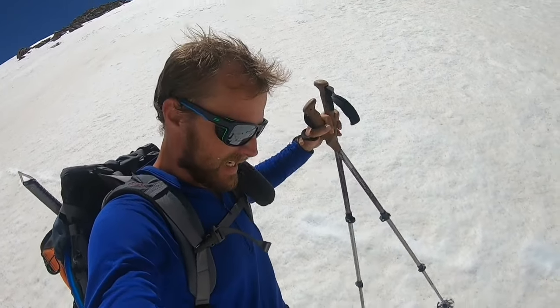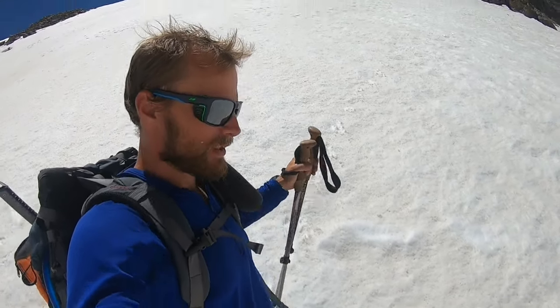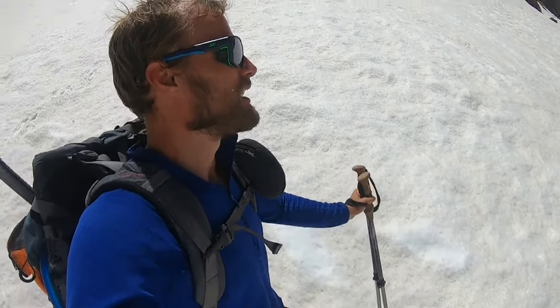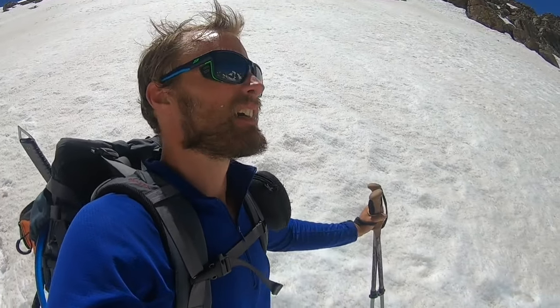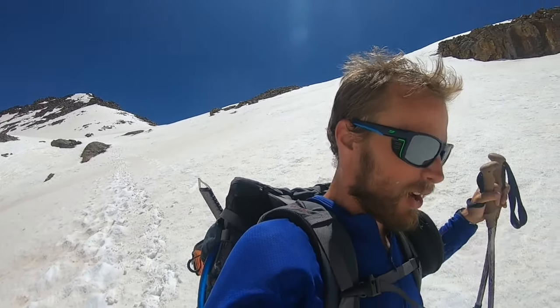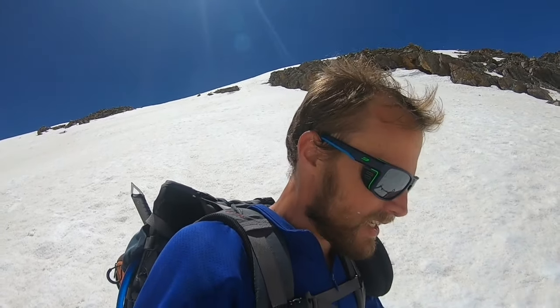What an amazing day. Another day of great solitude. I only saw one person going up Eolus. He was going up as I was coming down. Other than that, all alone. And the weather has been amazing. I haven't seen a cloud all day. Not a single cloud. So the views from the top were amazing.